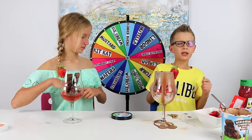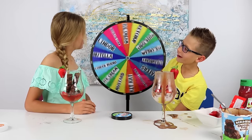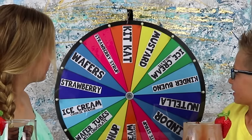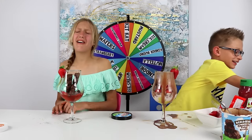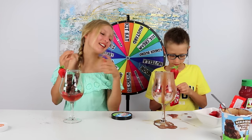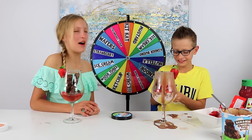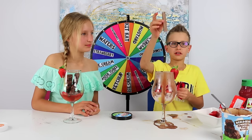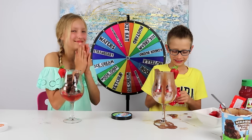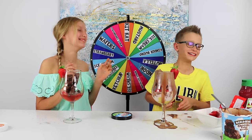Okay, now time for my spin number six. And I'm planning to get some Kit Kat! Kit Kat. Oh, I love Kit Kat. Okay. You're so lucky. You're getting all the good stuff. My luck is in my hands. The first one goes in. Next one goes in. And next one goes in. And plop. Last one goes in.